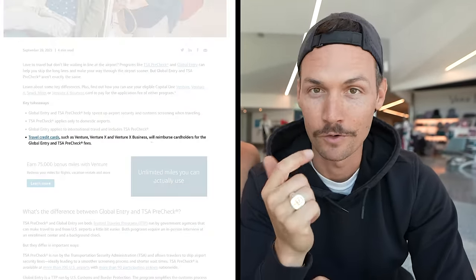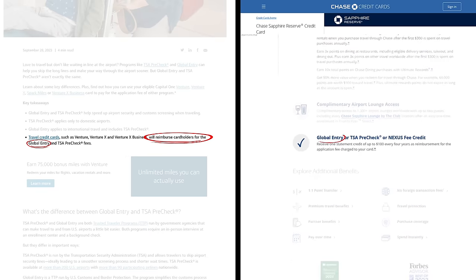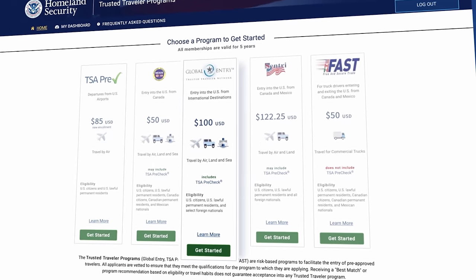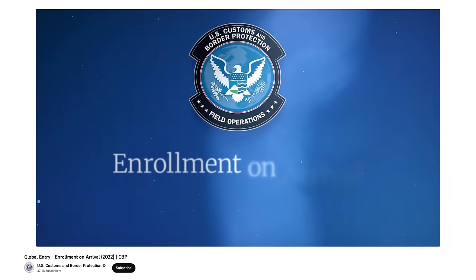So I used the Capital One Venture X card to pay for my Global Entry, and we used the Chase Sapphire Preferred card to pay for Kara's Global Entry. Normally, Global Entry costs $100, but both of these cards reimburse your Global Entry fee. So you just pay for it using the card, and then the credit card company wipes it out, and so it's free.